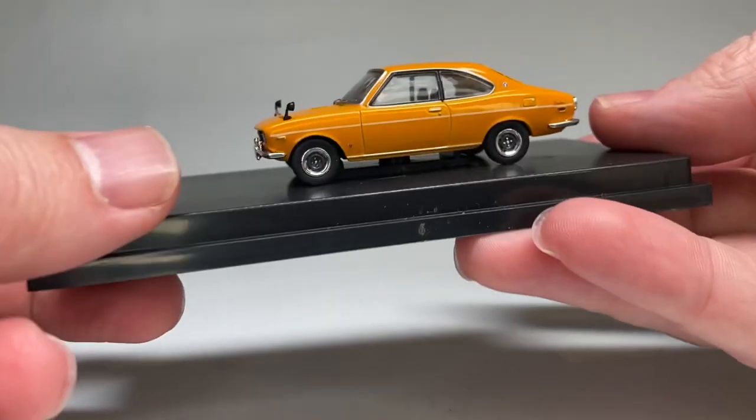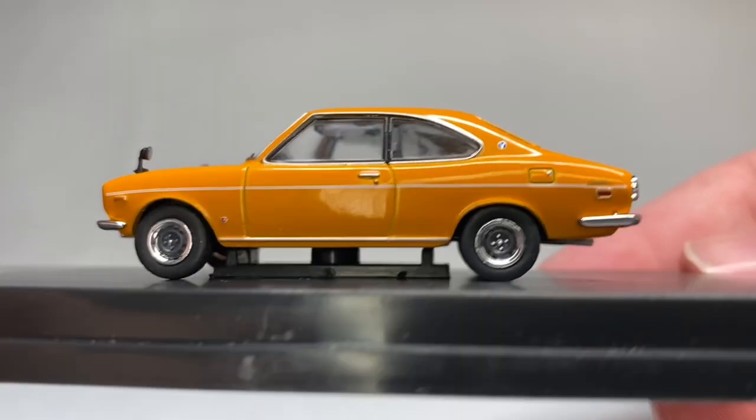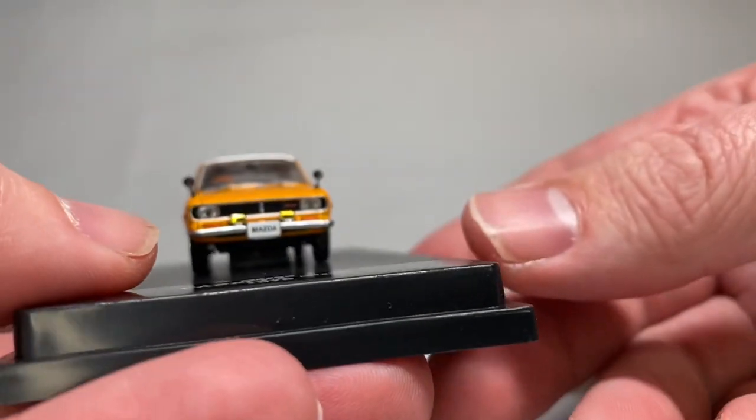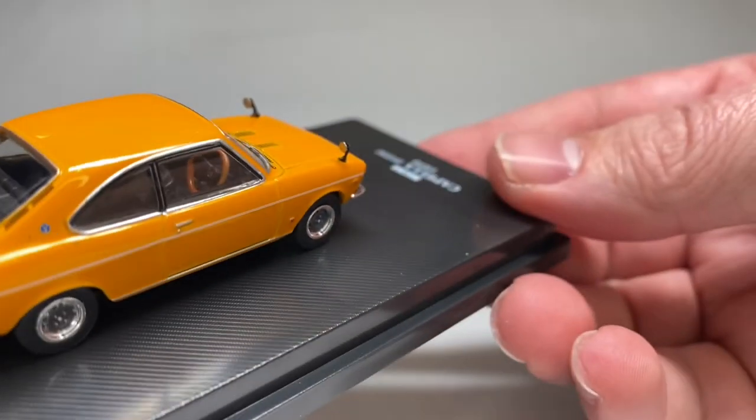Before I take these off, let's look at the car. I'm going to do one shot like this for you guys to look. The next few cars, the rest of them actually, are going to go a lot faster. We're not going to do this part where we unbox it.